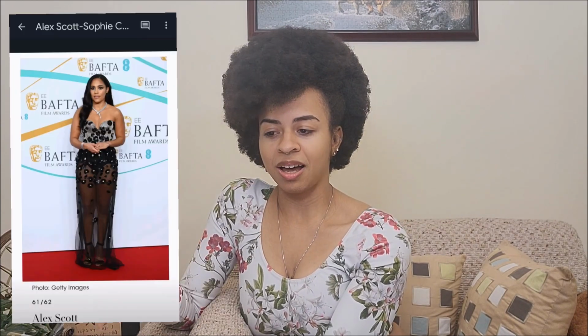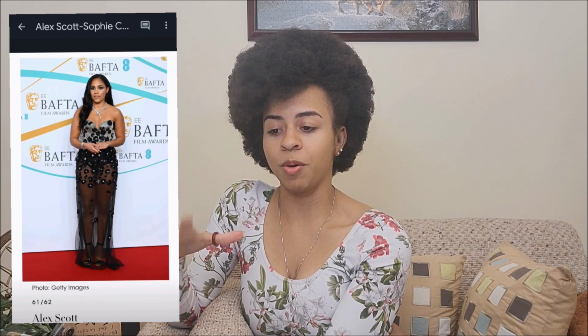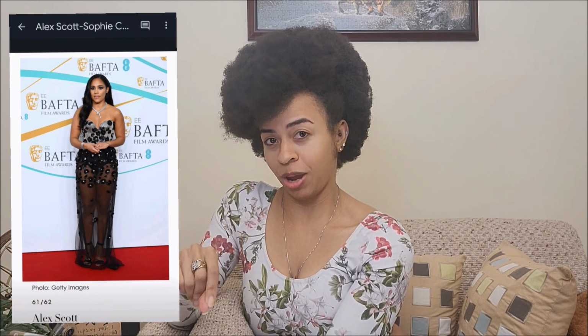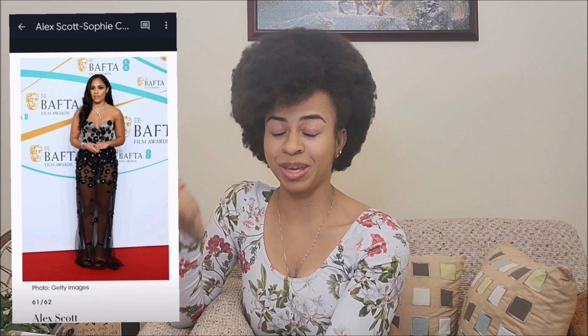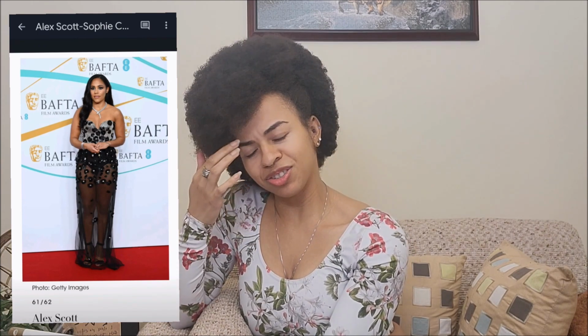So we have Alex Scott. She's wearing Sophie Couture, and her jewelry is from Bulgari. Of course, we like the jewelry. I wish she didn't have an ankle strap on her shoes because we can see them. But I do like the dress. It's just she looks very uncomfortable in her stance.